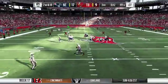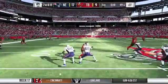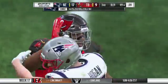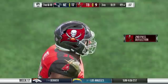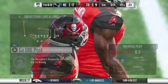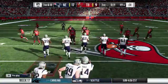Off play action, Hale rolling to his left. Now he's going to let it go deep back over the middle. And he almost had it defensively. Could have been a game changer there in this second half. Instead, it's third down. He's got to be kicking himself right there.